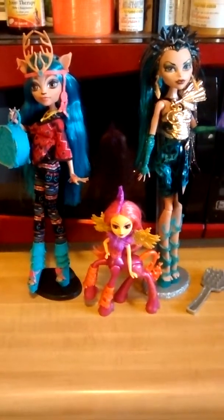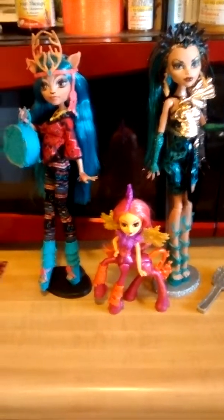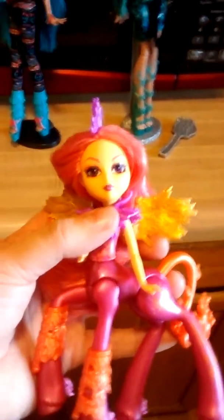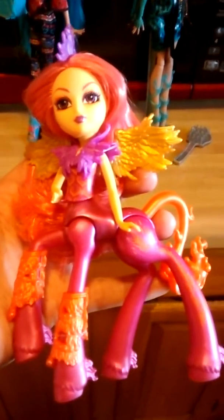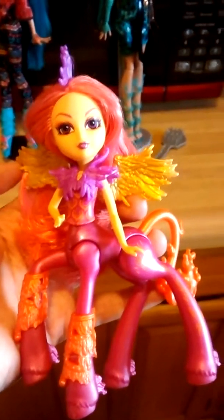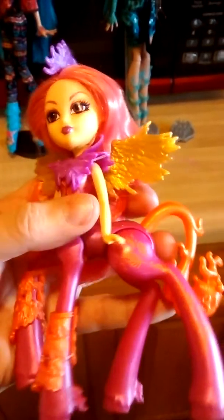Yesterday I acquired these three new Monster High dolls. I will start with the Frightmare. This is Flara Blaze. She's one of the Frightmares, Series 2, and she's a centaur who is also part phoenix.